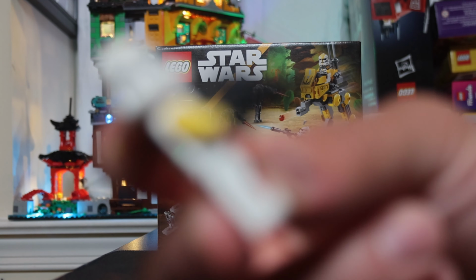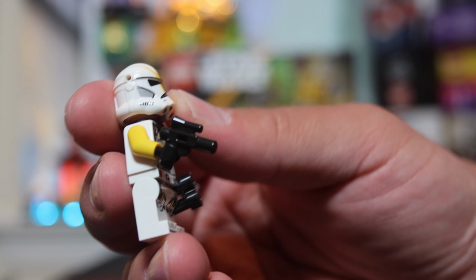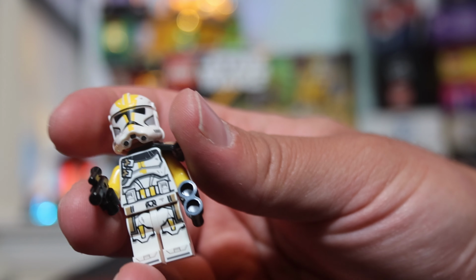Come on, camera. You got this. The one downside of this lens, it does not autofocus fast enough for some of these videos, so I'll have to see what I want to do in that category. And then we have one with a pair of binoculars and a small pistol/blaster as well.